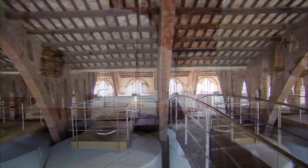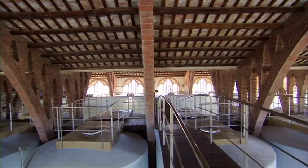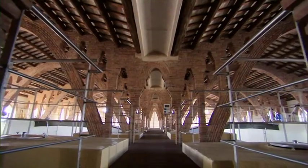Among his most important works are 40 modernist wineries built in rural areas, often referred to as wine cathedrals.